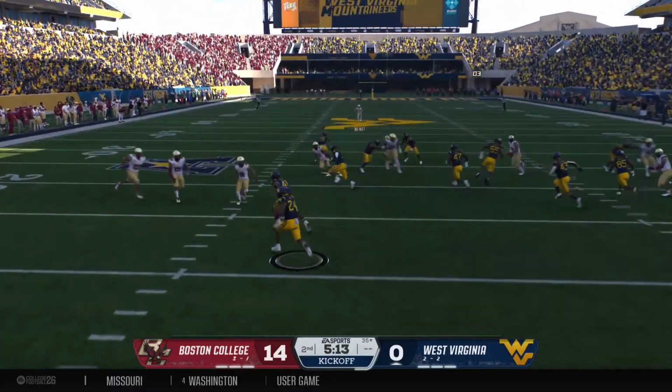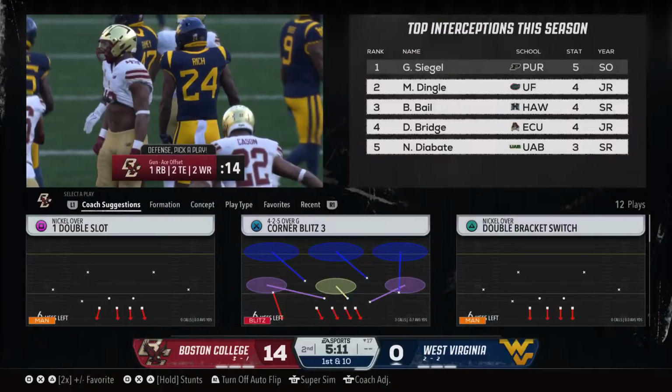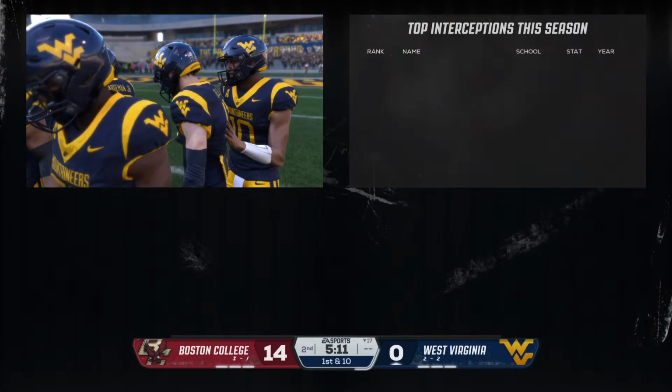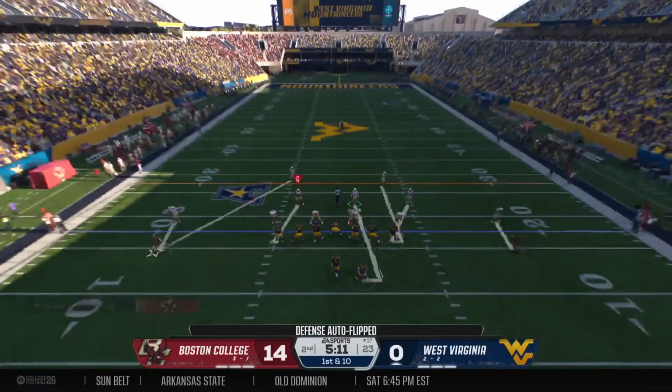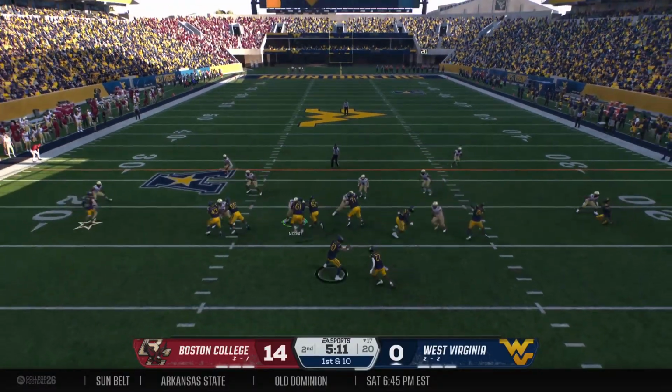He'll start the return inside his 5. Didn't find any crease in that kickoff coverage, and he'll be stopped at the 17. West Virginia has it back, ready to dive into that playbook. Now we'll get a chance to see if they can answer that last score, trailing by 14, Jesse.